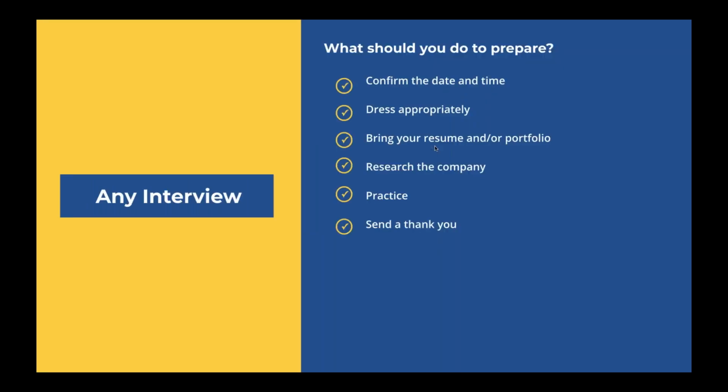Okay, so let's jump right in. How do you prepare for an interview? What should you do to prepare? When it comes to preparation for an interview, it's not so much how do you prepare, but how much do you prepare? You definitely need to be preparing for an interview.